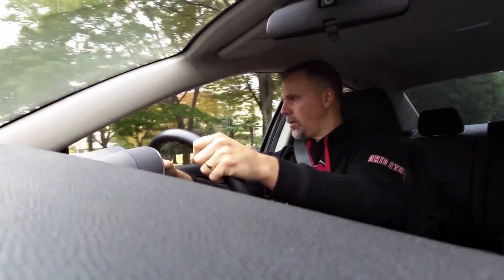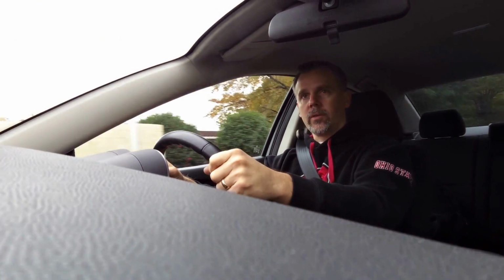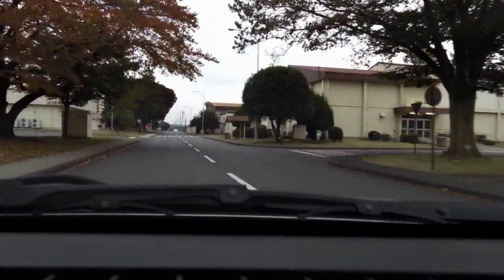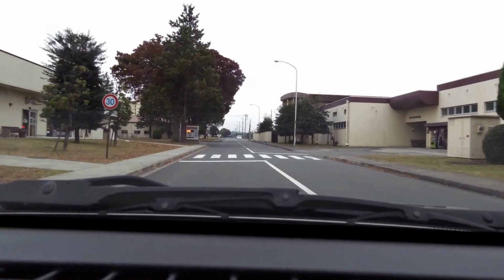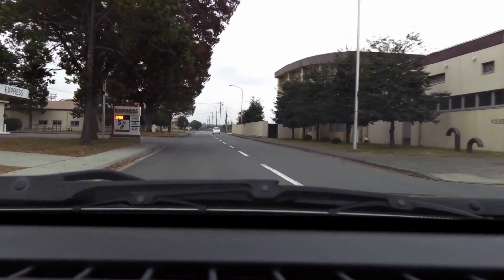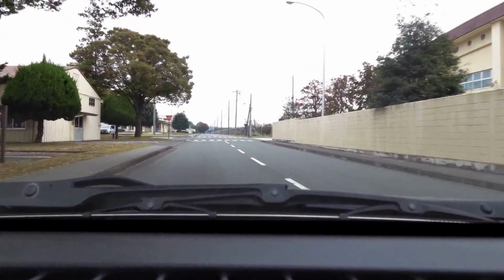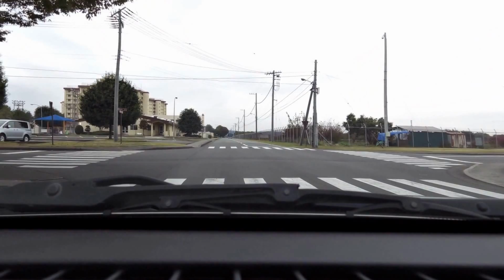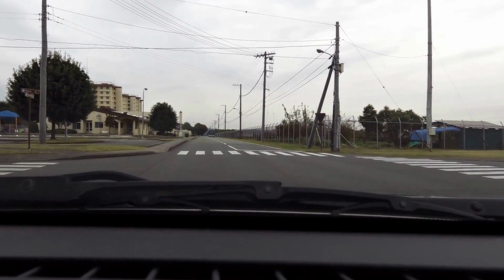So right now I'm heading down the main boulevard on the East Base, passing the tennis courts, and I think I'll turn it around so you can see it up front here. That better? See out a little better there? They got a three-way, 1, 2, 4-way stop. I'll just drive down this little run here for a minute.